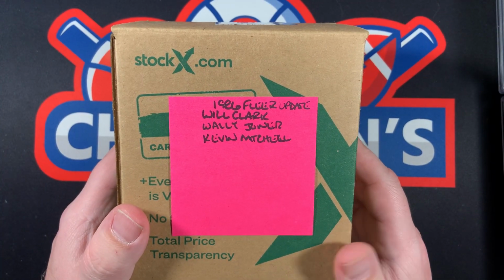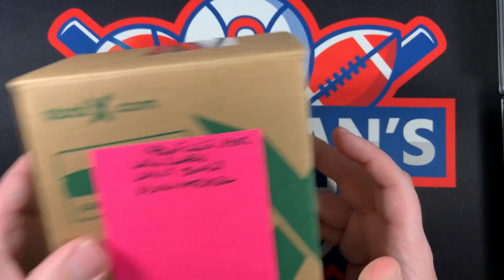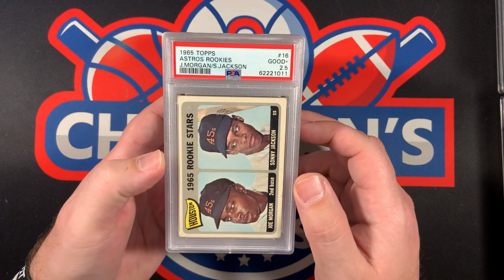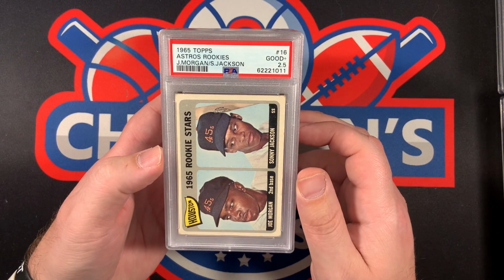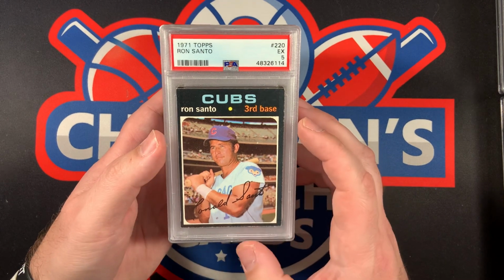This is Will Clark. Again, Wally Joyner and Kevin Mitchell. So again, those will be available. They vary with grades, I think 7s, 8s, and 9s. So you guys will see that as those come up on the eBay page. Again, continuing with baseball, we have a 1965 Topps Astros rookie, Joe Morgan and Sonny Jackson. This one is a 2.5, so it's not going to go for much, but yeah, Joe Morgan rookie.